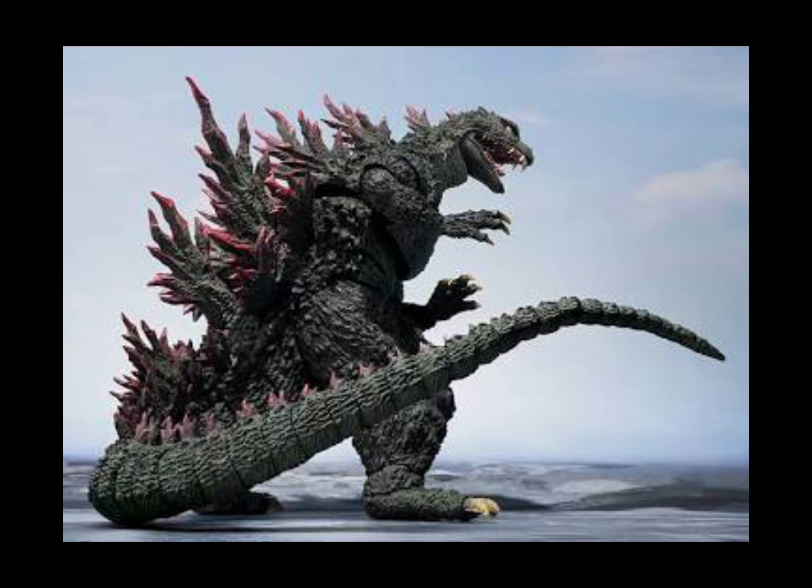I'm pretty sure this figure comes out this year. I'm almost positive. This figure definitely could get figure of the year. I definitely think so. I can't argue with this figure.